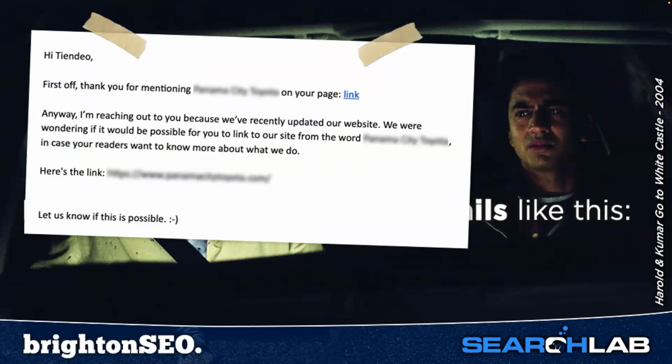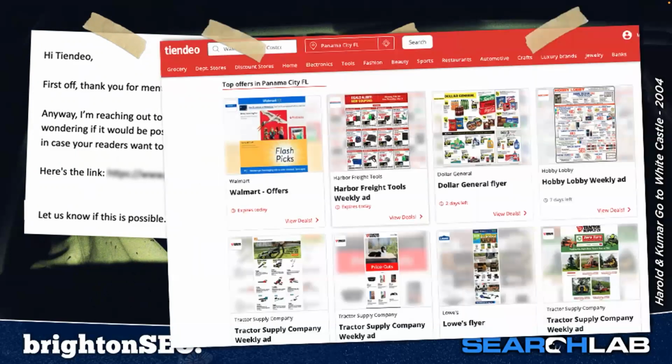The thing is, this is not an actively managed website. TNDO is literally just a compilation site of all of the printed specials that come out in that particular area. So it was completely boneheaded to send an email to a site that is not managed human content. It's just an aggregate of other specials.